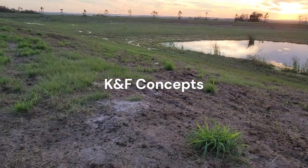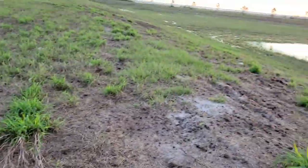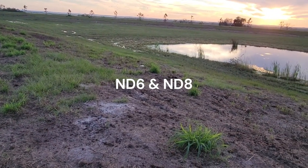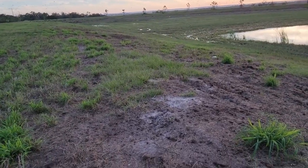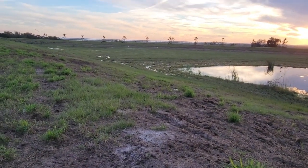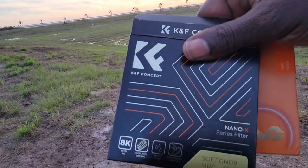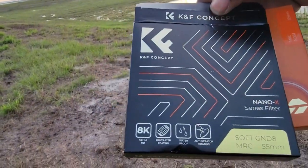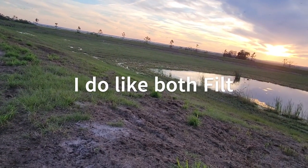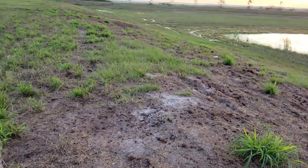So anyway, I was going to go on a wildlife drive because I wanted to try out my new ND filters. I got two of them. I got a soft ND8 filter from K&F Concepts, and I got an ND6 filter, also from K&F Concepts.